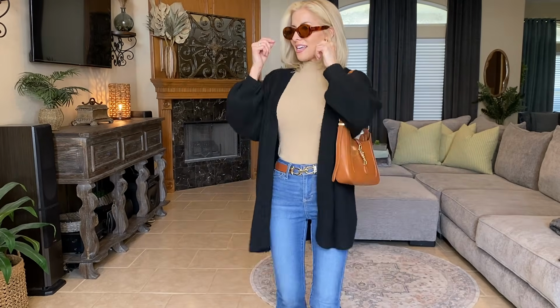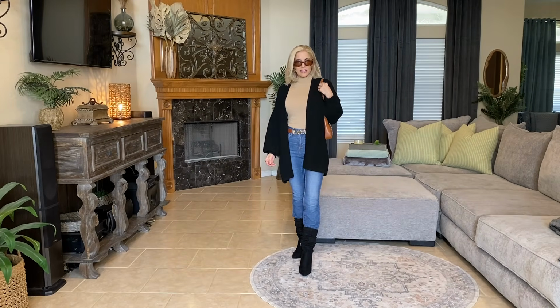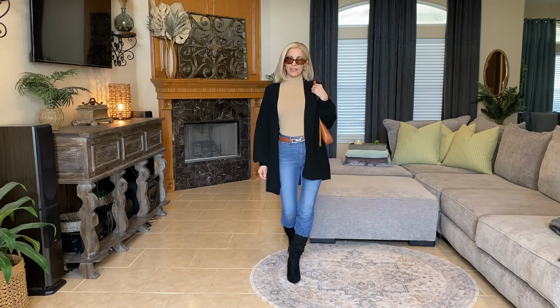I love whenever you can see your eyebrows over the top. Also, I need to clean these lenses, but the lenses are a little bit see-through and I like that too on a pair of sunglasses. But altogether, I feel like this is a very cute fall outfit.